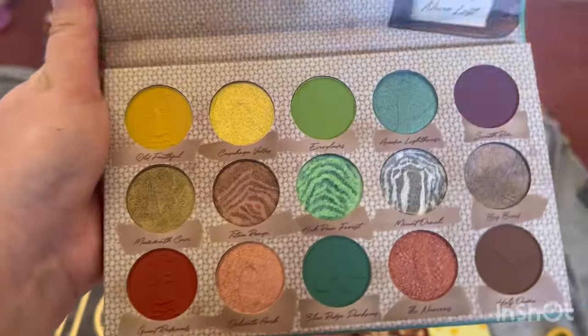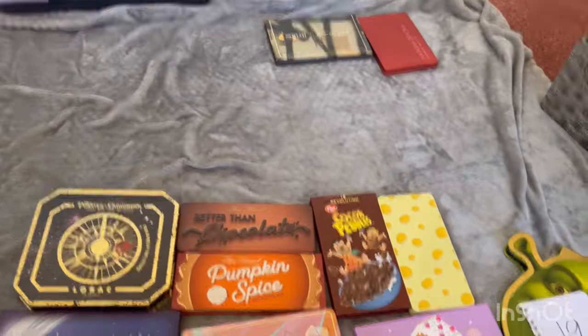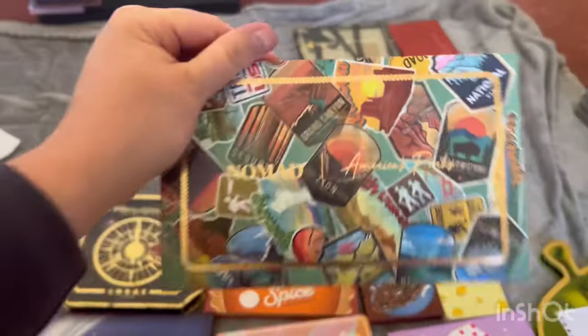I don't know if I want to use this though, because I'm a huge fan of national parks and the outdoors and stuff, and I've wanted this palette forever, specifically because of the Blue Ridge Parkway shade, which has a little black bear on it. I love this palette. I don't know if I'll ever use it, and that's totally fine with me to have it as a keepsake. Obviously keep.